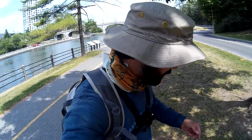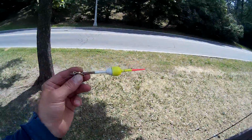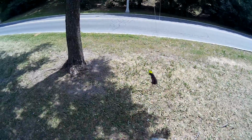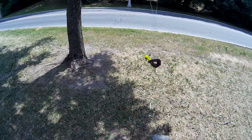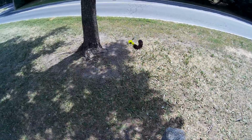Today we're trying out a little bit of float fishing. So what I have here is my little float, as you can see. That goes down to a little, I think it's a 1/32 or 1/64 ounce jig head with a little bit of worm, tipped with a night crawler you might call it as well. We'll see if we can't catch some fish.